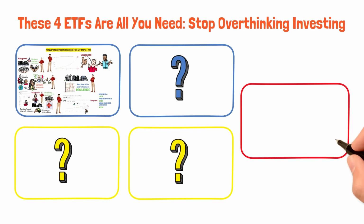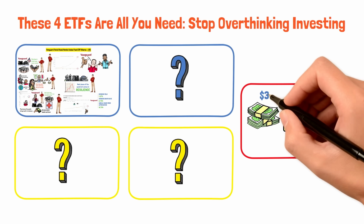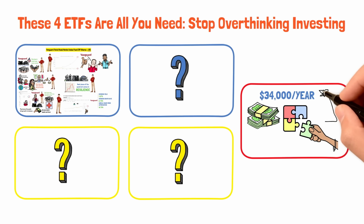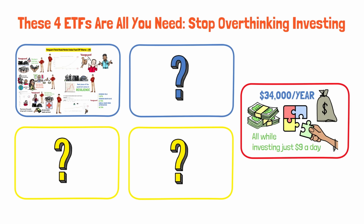In the end, I'll show you how to combine an ETF from each quadrant and build 2 complete portfolio strategies, one for income that pays over $34,000 in annual dividends, and one for growth that can reach close to $1 million valuation, all while investing just $9 a day. Back to the quadrant system.